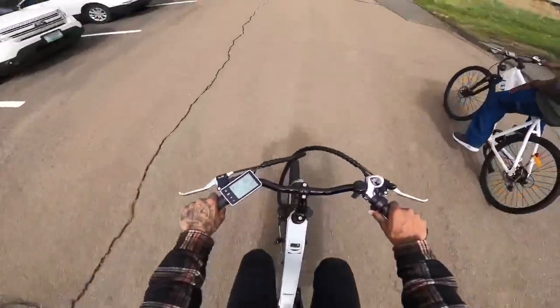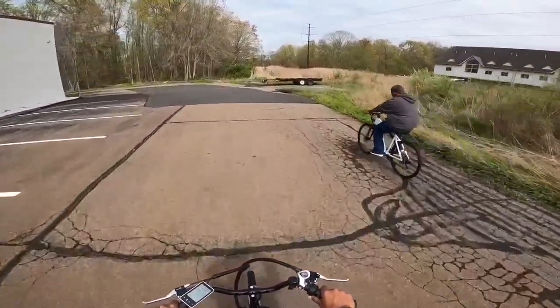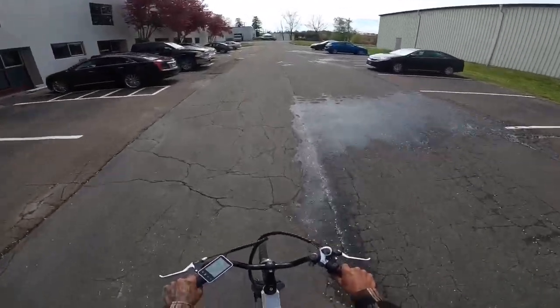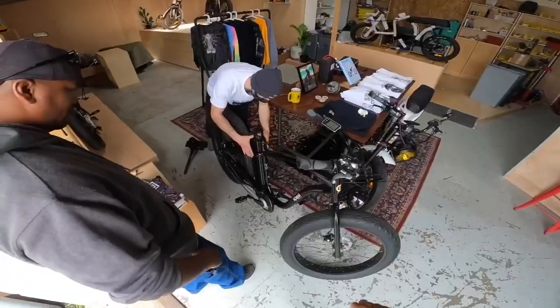This is pretty sick. Not bad, man. Yeah, the ride's really good. Not bad for a 250. Yeah, and you're really just going to pedal this one. I dig it. So what's the name of this bike?